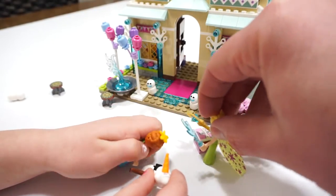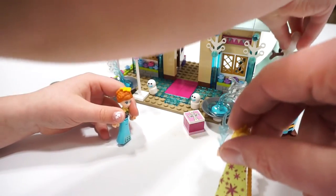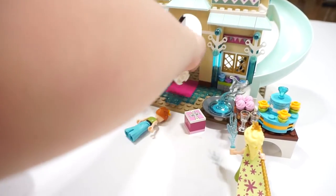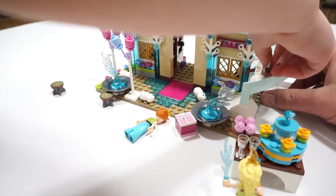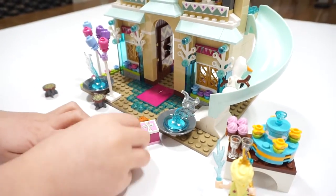Olaf, don't drink any more hot cocoa. No more hot cocoa, Olaf. We don't want you to melt. Okay. Wee! Oh, my kids want to go down really bad. Okay, let's go, kids. Hey! Ah, I'm stuck on the slide! Oh no! Got stuck on a snowflake.